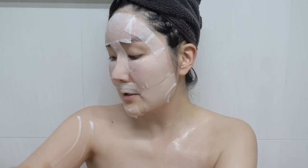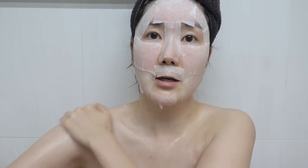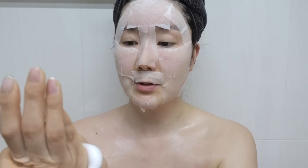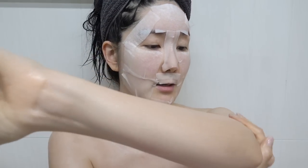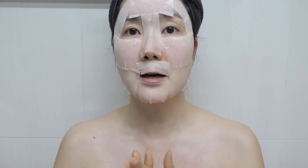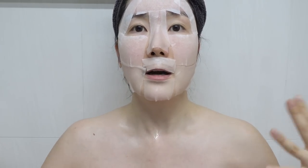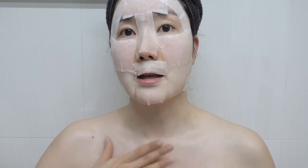And the new formulation that they have has a floral kind of scent, so it smells so good. I like a little bit of good scent, you know? I do care about scents a little bit for the things that I put on my body. Face, I wouldn't really care, but body, I really appreciate it if it smells nice. Because the day of the photo shoot is only a few days away, I'm really trying to focus on hydrating my body skin as well.